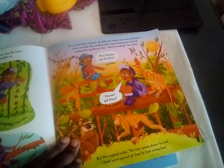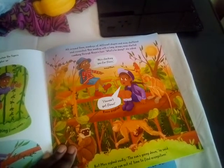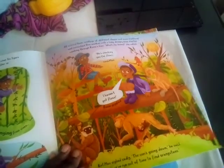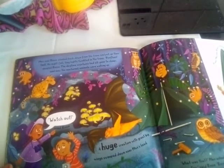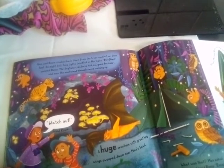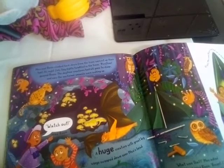Rosie giggled, but Max sighed sadly. "The sun's going down," he said. "I think we've run out of time to find orangutans." Max and Rosie climbed back down from the trees and put up their tent.